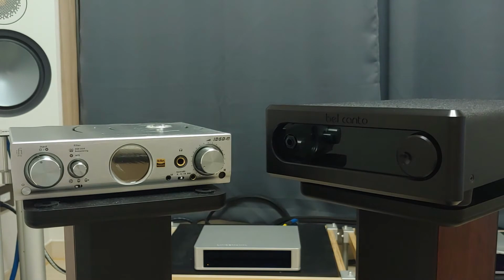Then DSD came along. A separate DAC is no longer a surprise because it became like a prerequisite part of the system in many cases. It all happened in about a decade.